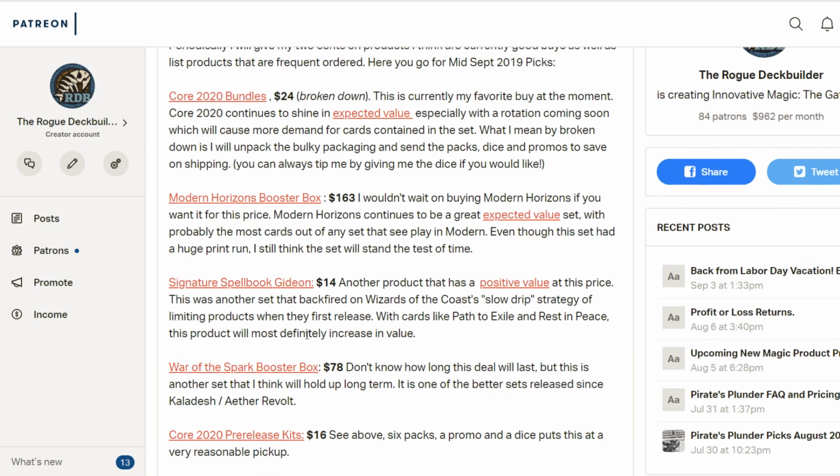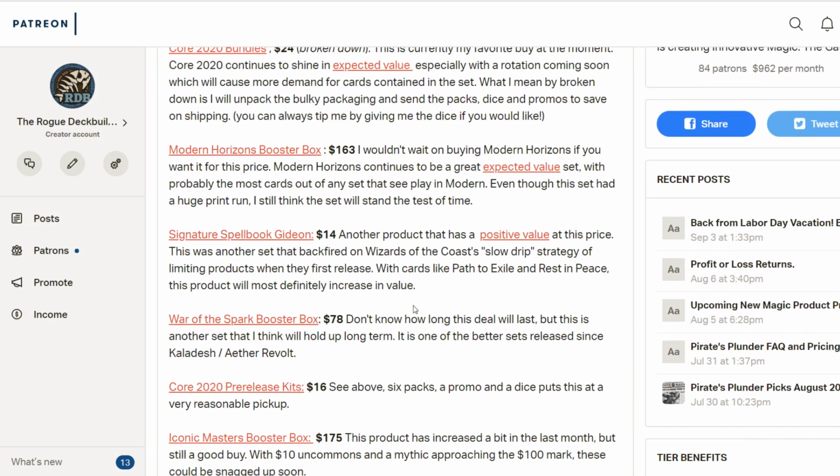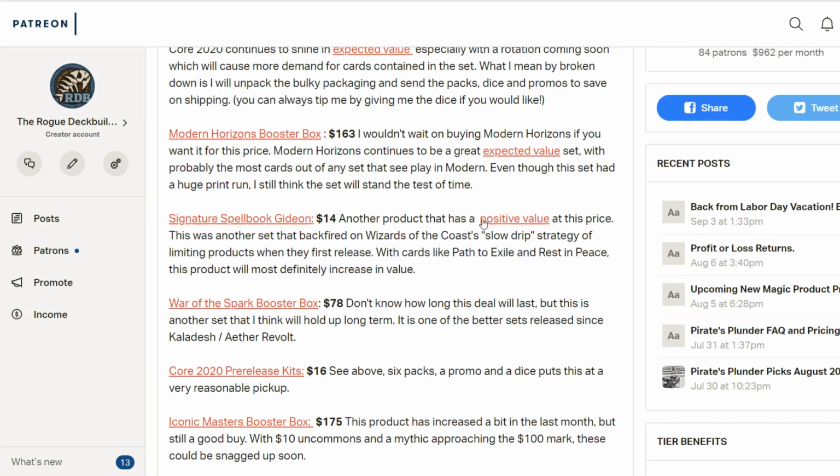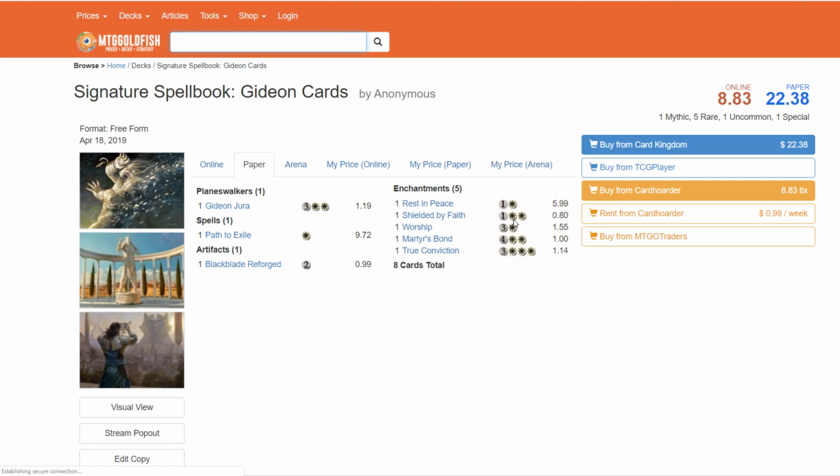Coming up next is the Signature Spellbook Gideon. Now, this was another product that is a positive value at this price. So there's no expected value, because there kind of is an expected value because there's that one foil, the random foil you can get. But not even using the foil prices, not even putting into the fact that one of these is going to be foiled, we have spellbooks at around probably 17 to 20 bucks market price, and then 22.50 at TCG mid.